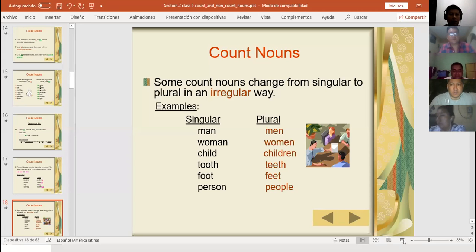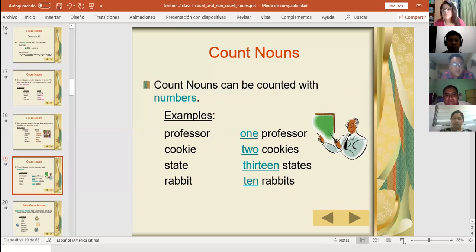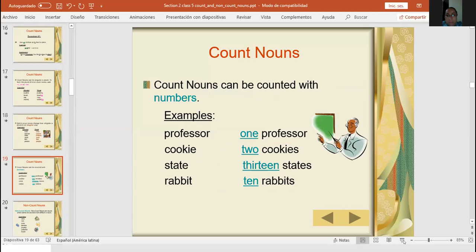Now we're gonna go talking. Okay. Thank you, all right, let's keep on talking here. Ricardo, can you read that, please? Count nouns. Count nouns, okay. Ricardo Diaz? Ricardo. Sí, hola. Hola, yes.